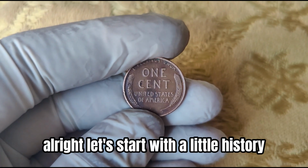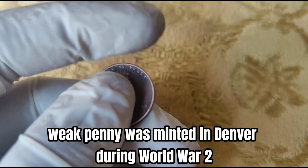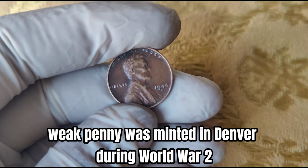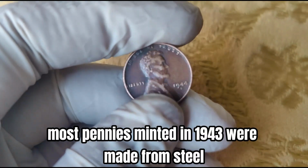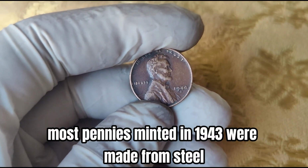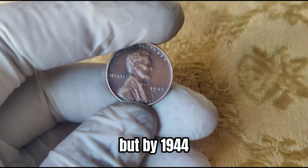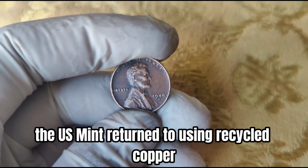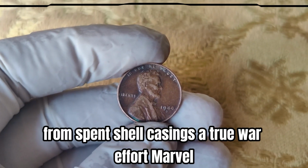Alright, let's start with a little history. The 1944 wheat penny was minted in Denver during World War II, a time when copper was in high demand for the war effort. Most pennies minted in 1943 were made from steel to conserve copper. But by 1944, the U.S. Mint returned to using recycled copper from spent shell casings, a true war effort marvel.